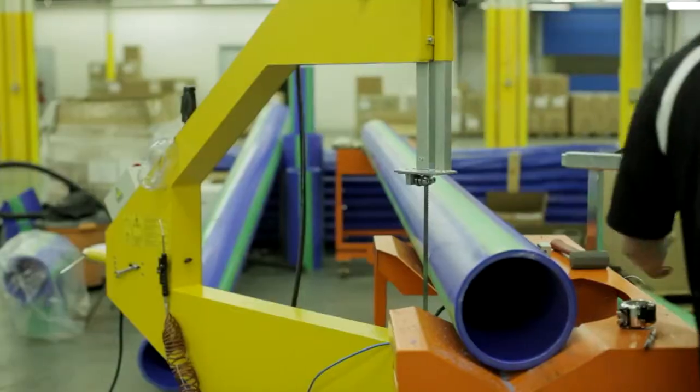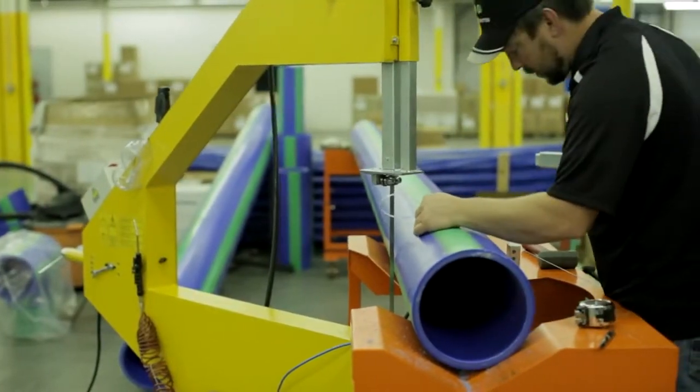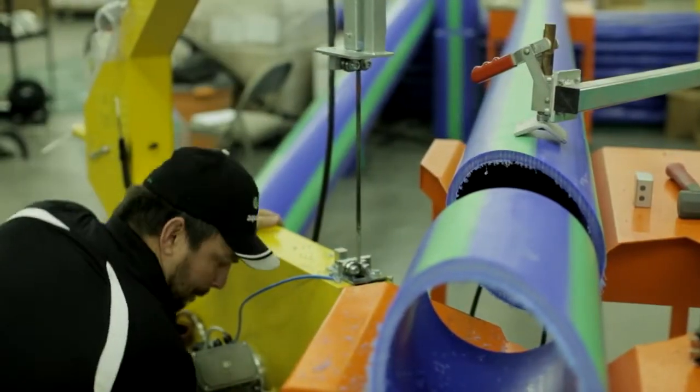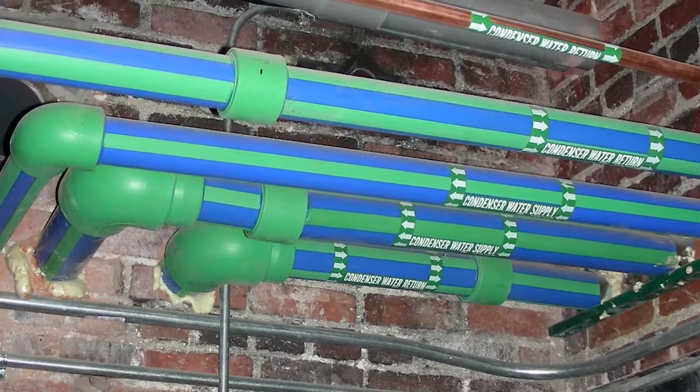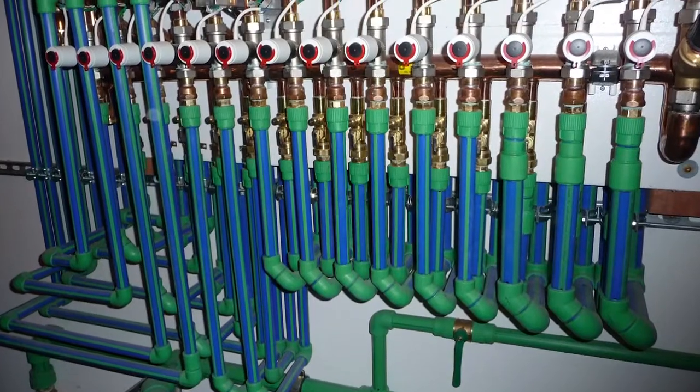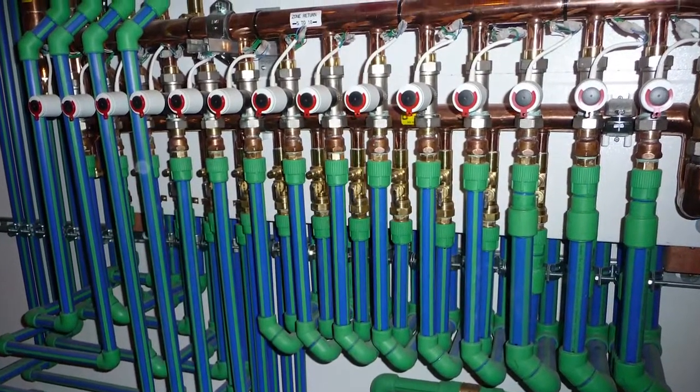My name is Ed Eldridge. I'm Executive Vice President of Sales for the U.S., and I've been with Aquatherm for the past 4.5 years. Aquatherm is the greenest, most sustainable piping system on the planet. It's a polypropylene pressure piping system, half-inch through 24-inch, that replaces steel, copper, and other inexpensive plastics.